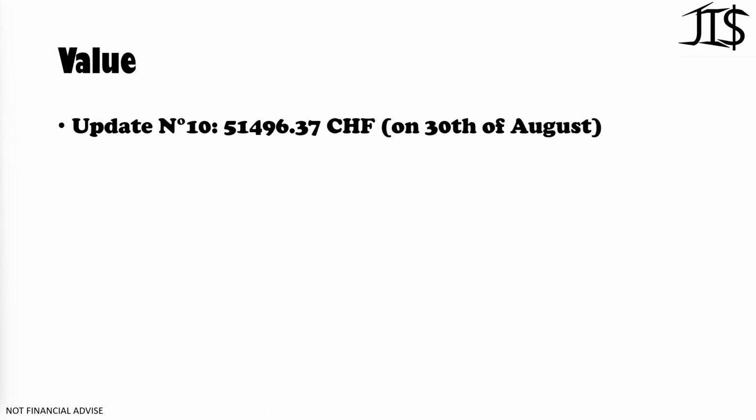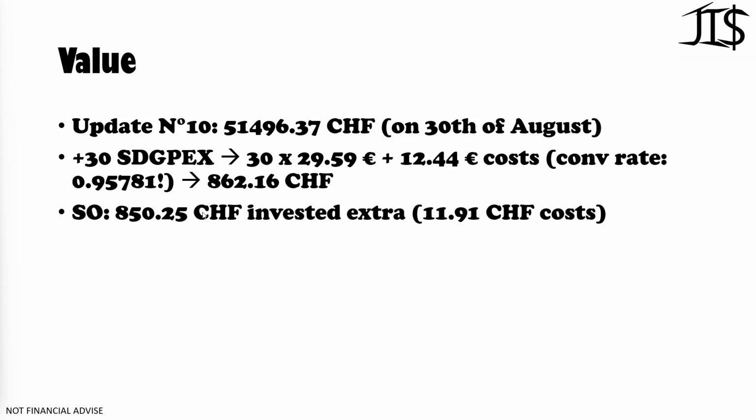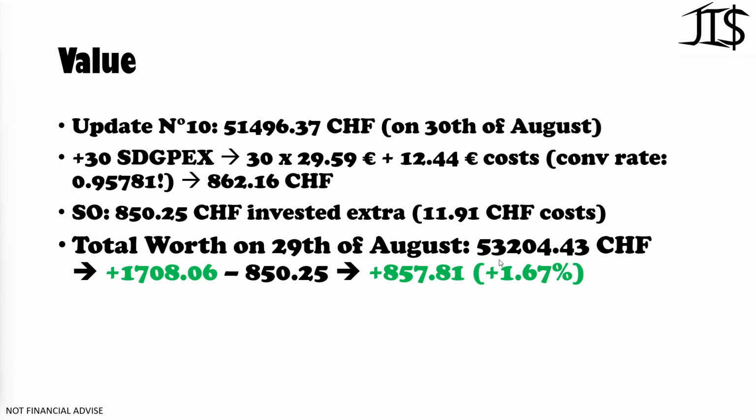And in total, we can say that on the previous update, so on the 30th of August, it was 51,496 Swiss francs that we had as a value for our portfolio. And with the addition of the 30 pieces of SGPX, where we added 862.16 Swiss francs in value to our portfolio, minus the costs, so 850.25 Swiss francs that we invested extra, we can say now that we have a total worth of 53,204.43 Swiss francs. So it's a plus of 1,708.06 Swiss francs, minus the 850.25 that we added in value to our portfolio.